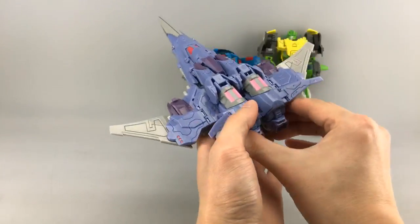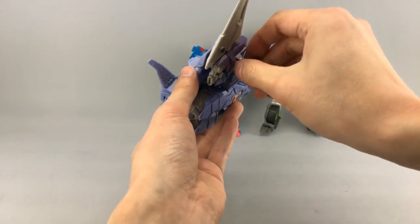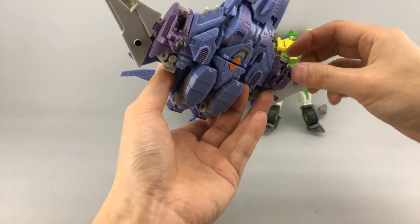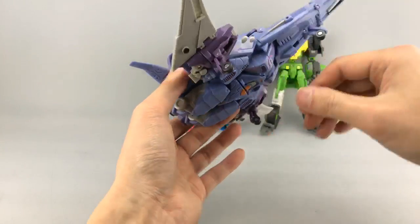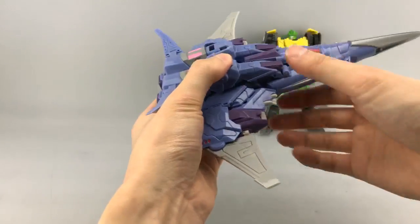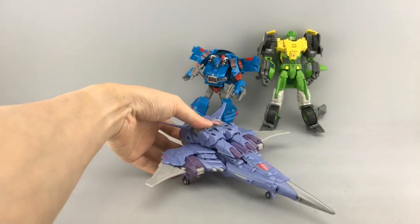And then you tab the two halves of the legs together. And then you get the landing gear out here and here. What happened? Oh, pulled the cover instead of the landing gear. Put the landing gear there. What's going on? Why isn't this staying? Anyway. There we go.